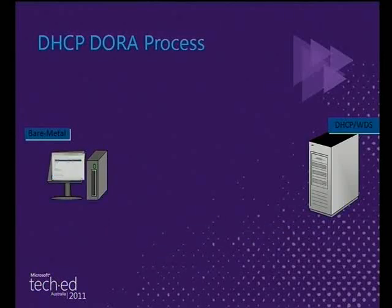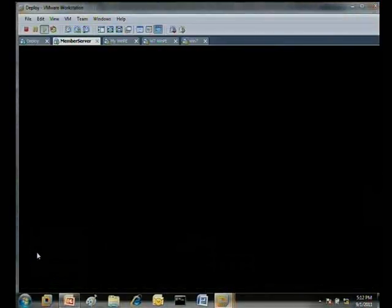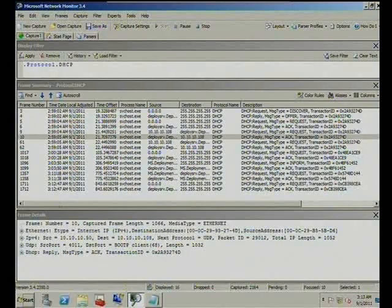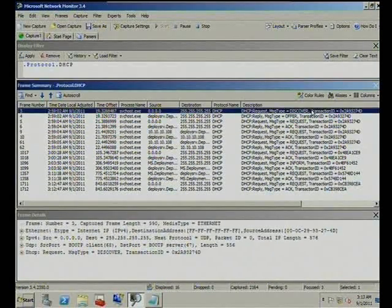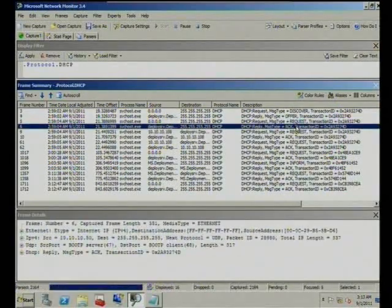Has anybody ever seen it in a network monitor trace? All right. More than one person. That's wonderful. This is my favorite tool. I love NetMon. This is what it looks like. There's your discover packet, their offer, request, and acknowledgement. So I didn't make it up. DORA actually exists. It's just an easy way to remember the packets and the sequence of them.